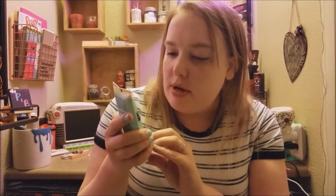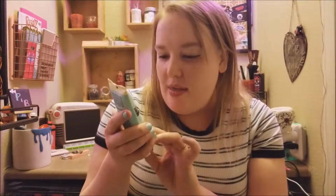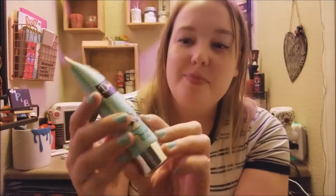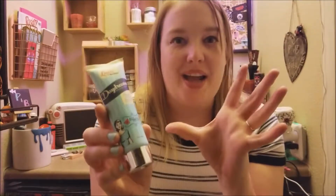So this one again is the Daydream shower cream. So it's a sweet cream with jojoba and shea butter. And then it says the original brand of bath luxury here. And as you can see, Mr. Bubble. I love the vintage packaging on this. Vintage anything is what will draw me in.